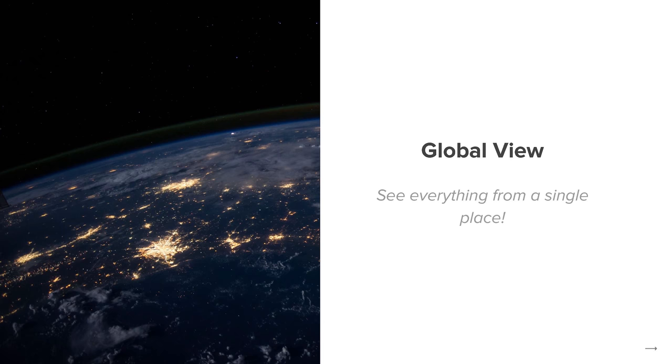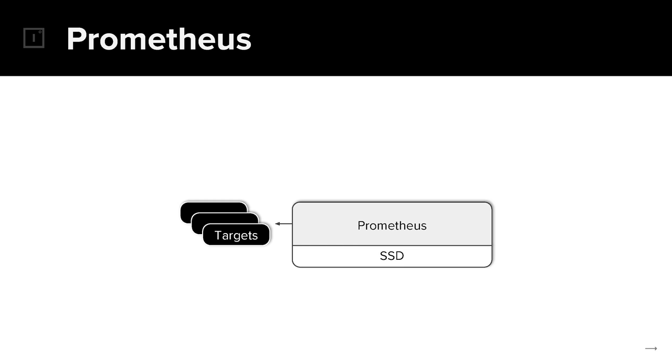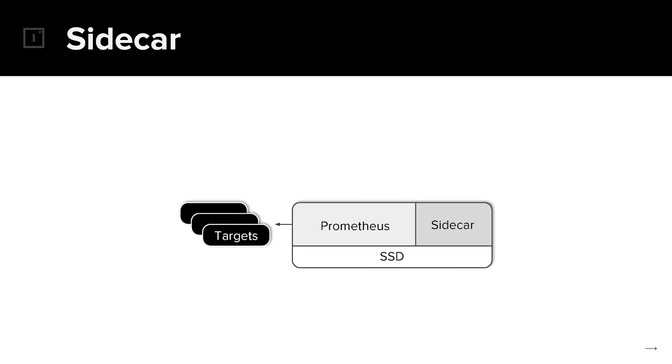So how do we actually make the global view happen with Thanos? Basically, we take vanilla Prometheus, with a similar configuration, maybe a little bit shorter, with short retention, but it's totally the same. We just add one container, one binary next to it in the same pod, which is a Thanos component called Sidecar.